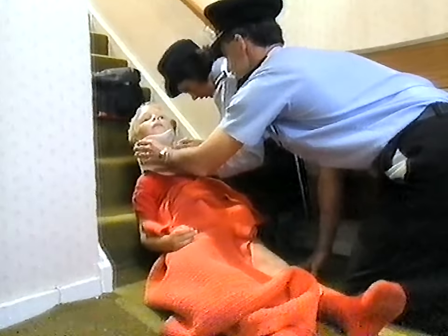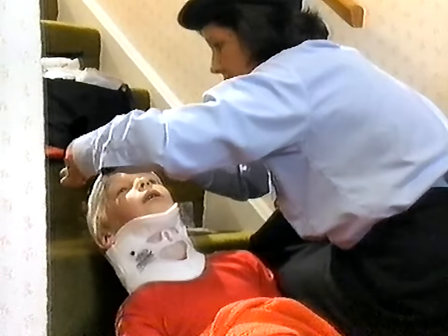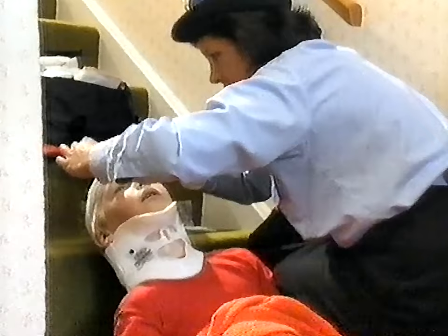That's it. They put a support around Richard's neck in case he's hurt himself. Bandage the bump on his head and put a splint on his injured leg.